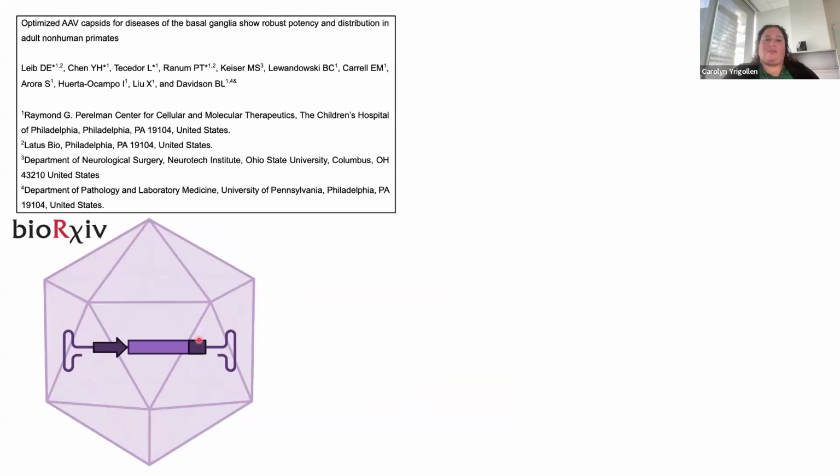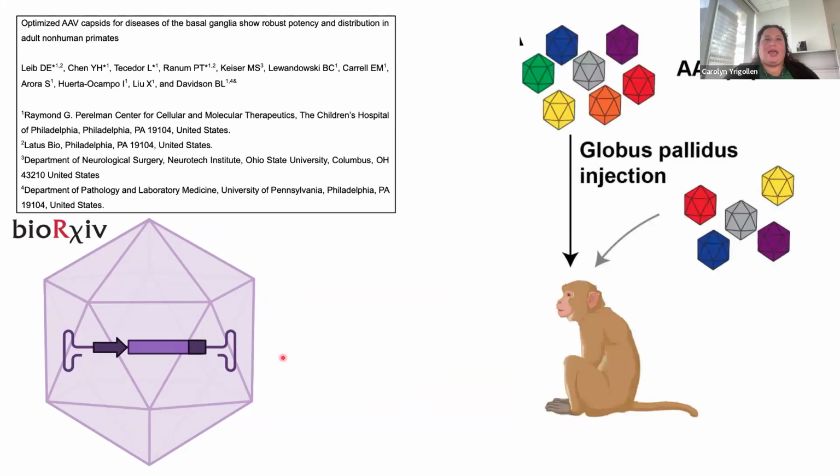So in the lab that I work in, Beverly Davidson's lab, they recently put out a paper in bioRxiv where they are working on developing better improved capsids of AAV that will target more efficiently into the brain. And the way they did this was they designed a lot of different capsids and screened them by injecting them into non-human primates. Why are they injecting them into non-human primates?